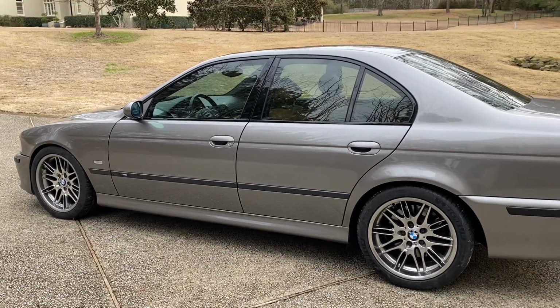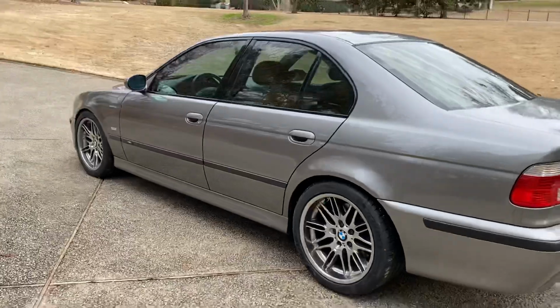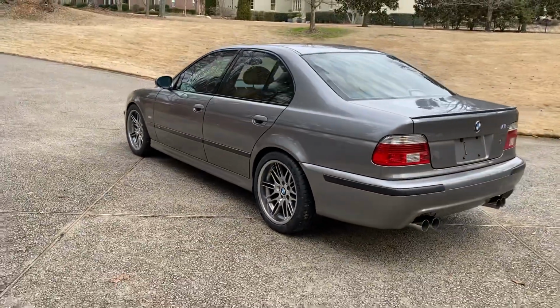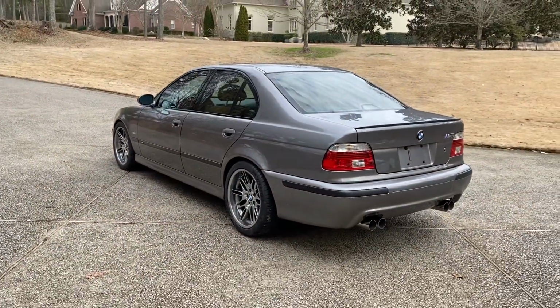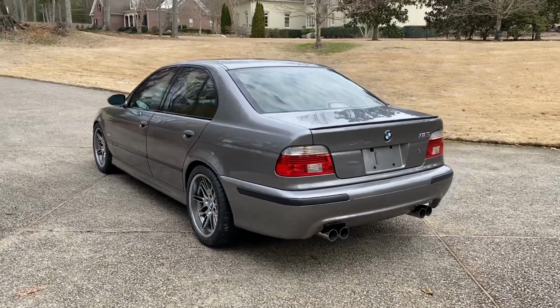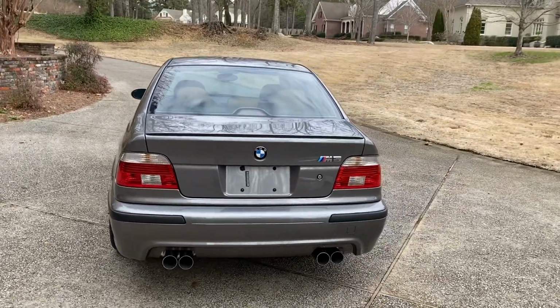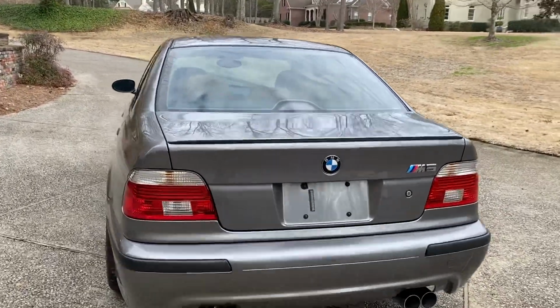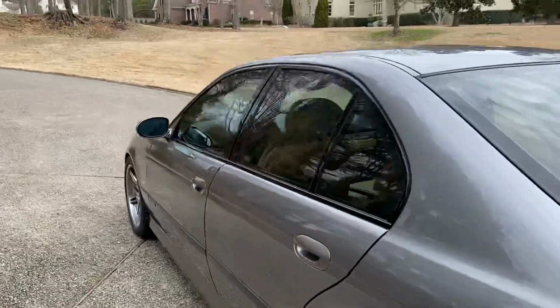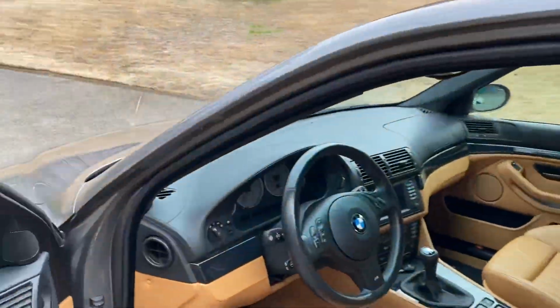The car has an accident on it, which I believe was from 2004. If you Google the VIN, it's going to take you to a thread on M5 board cautioning for fraud alert, major front end damage, etc. One of the things that did not scare me away from this car was that in one of the accident reports, it notes the airbags were not deployed. I bought the car, took a risk.